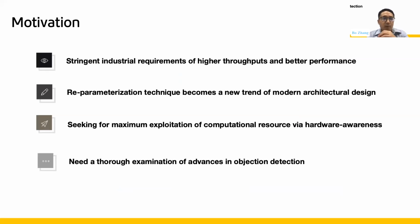Considering this, and as we are providing all kinds of services from the server side to the edge, we have a strong motivation to satisfy these stringent industry requirements to provide higher throughput and better performance. And we also see that there is a technique called reparameterization, which has been a very famous trend of modern architectural design, and we'd like to incorporate this technique with the new fashion of the YOLO family.